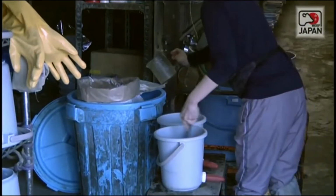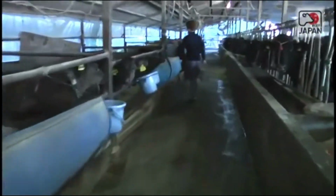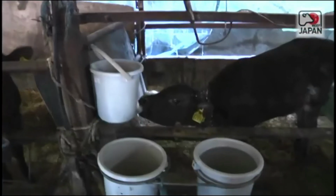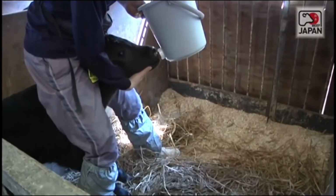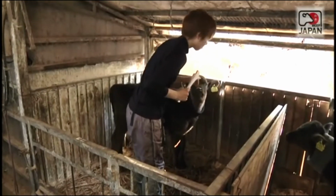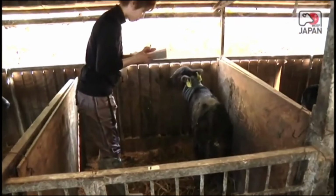Here, milk is being blended. The calves are fed milk that has been individually formulated to suit their state of health and growth. Calves often suffer diarrhea, so the state of their backsides and dung are carefully monitored.